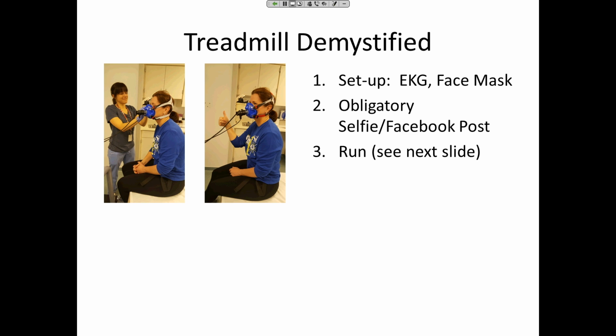It is a funny-looking mask, but it is soft. It is not as uncomfortable. We purchased this mask specifically. It's a very comfortable mask in relative terms, but it will measure inhalation and exhalation during the entire study. Then we ask you to run. On average, it's between about 6 and 10 minutes, and obviously we tailor that to the person doing the run.